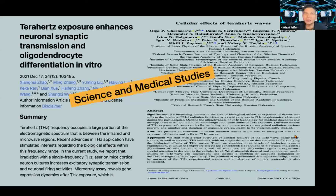All right. So by using this, that's why we got a lot of testimonies from stroke patients, those who cannot walk, those who cannot speak. They're able to speak because terahertz has the capacity to enhance and rebond neuronal synaptics.